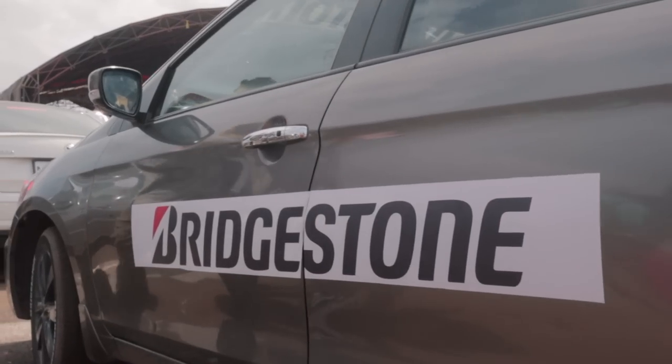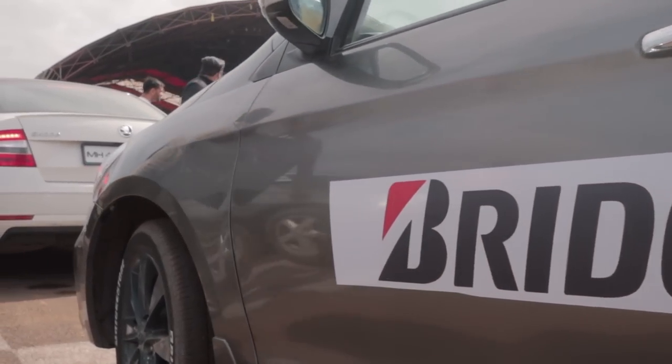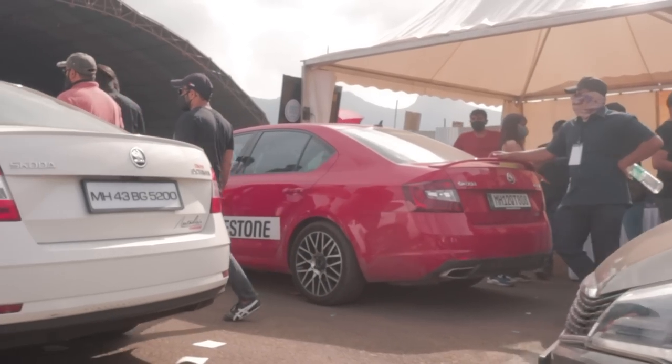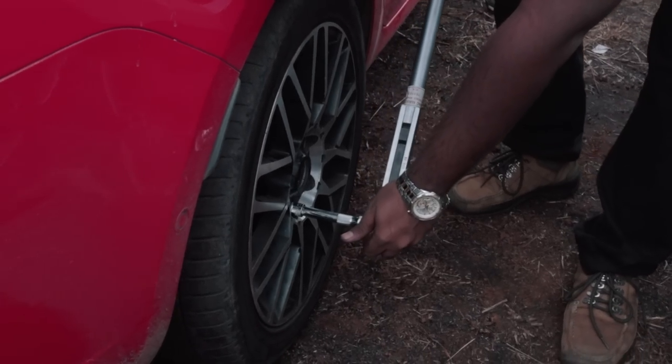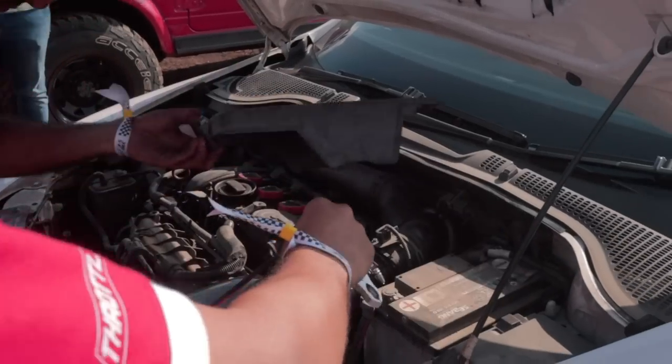After 30 minutes or so, we came back to the parking with scrutiny done, and now it was time to finish the setups on each car by removing excess weight, adjusting tire pressures and swapping the remaining tires.